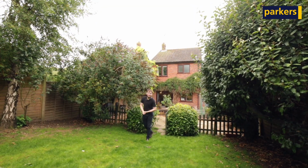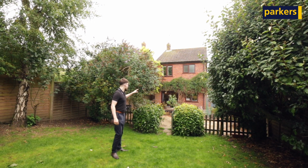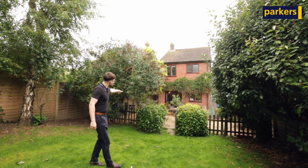Here in this fantastic garden, you've got this raised grass space as well as a really large patio area, great for entertaining in the summer months, as well as your side access just to the left there.